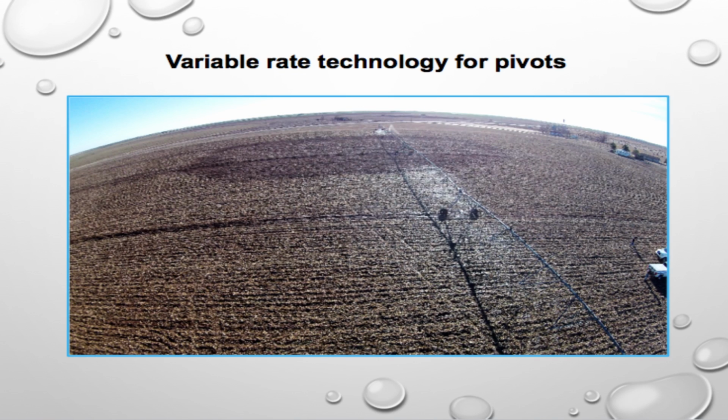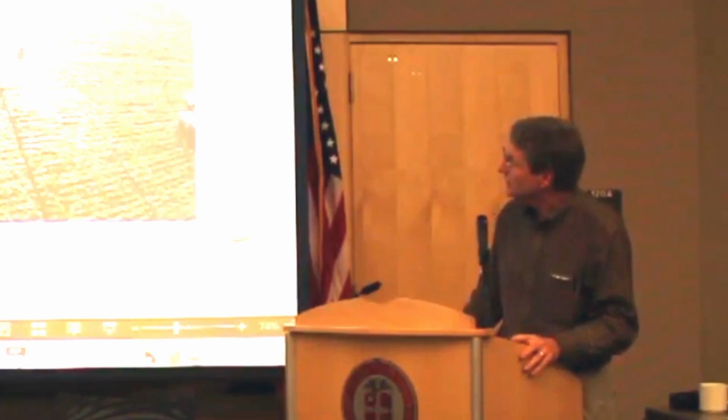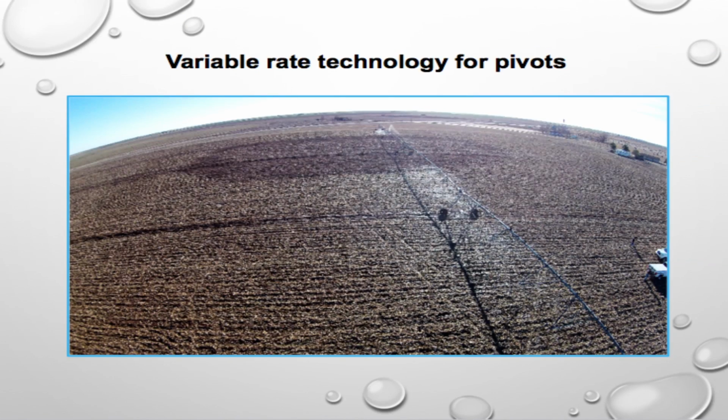Another one I want to mention very quickly is variable rate irrigation, and this shows that with proper mapping and GPS controls we can irrigate the areas that really need it, and not irrigate the areas that do not need it. And this is coming.